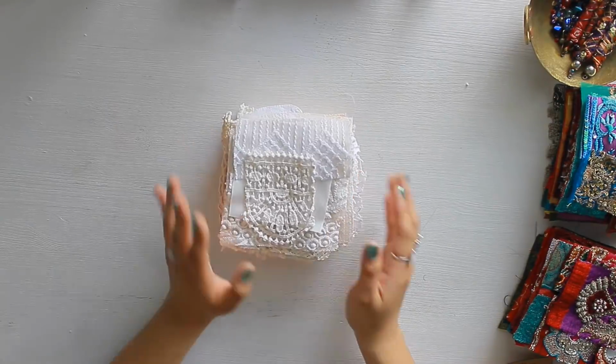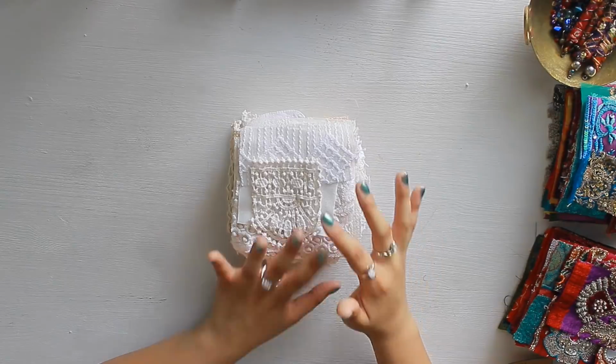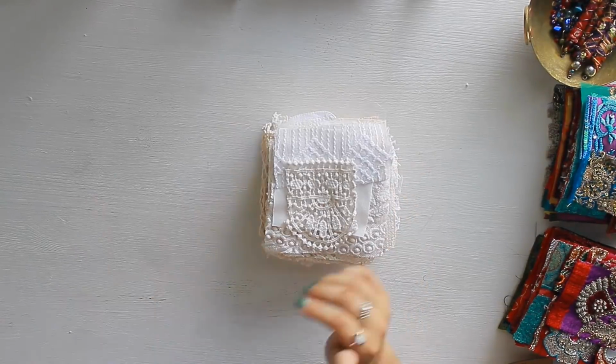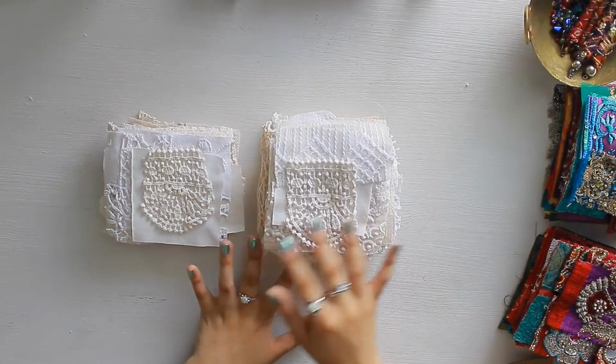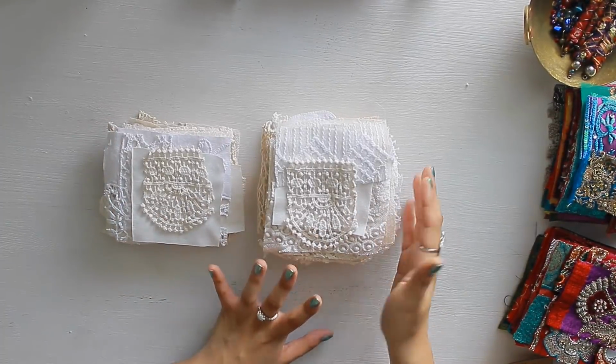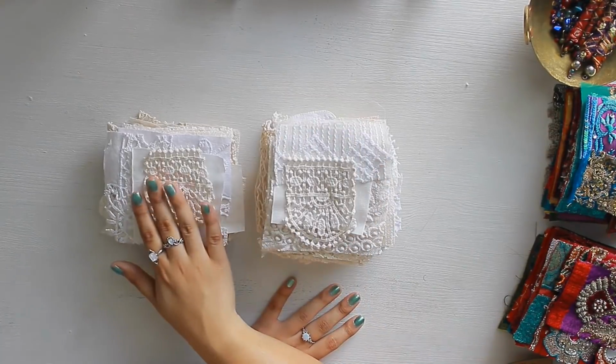Alright, so starting out, I have my beautiful pile of linens and laces from the big linen and lace kit. I also have a smaller linen and lace kit. Both of these different kit sizes are offered in my Etsy shop. I have a variety of big linen and lace kits and a variety of small linen and lace kits.